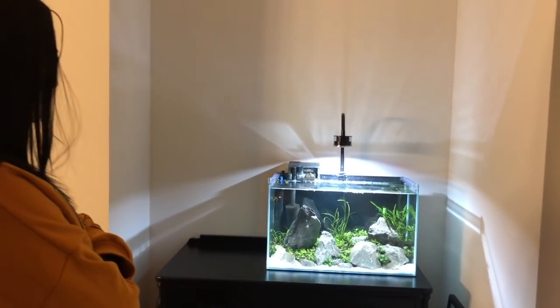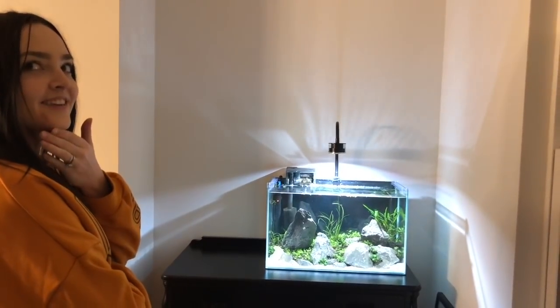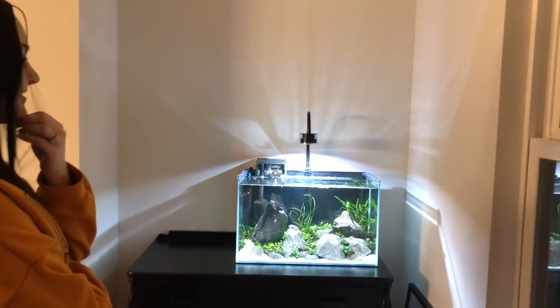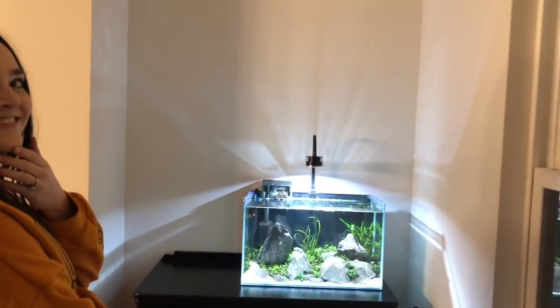You can choose the fish for it. This is your tank, so you can choose the fish. Anything you want, as long as it fits in the tank. It's only 11 gallons, so. Do I have a budget? Within reason.